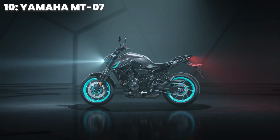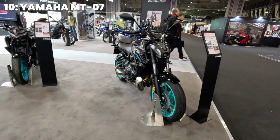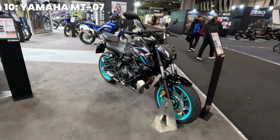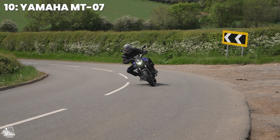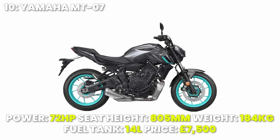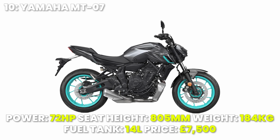The only real update on the latest model is a slightly larger 5-inch TFT display with smartphone connectivity via the free MyRide app. The old saying goes, if it isn't broke, don't fix it. And I think it'll be a tall order to find a bike that is more satisfying and more polished than this for a £7,500 entry price. For all the details on the MT-07, check out our road test review. The power is 72 horsepower, the seat height is 805mm, it weighs in at 184 kilograms wet, tank size is 14 litres, and the price £7,500.